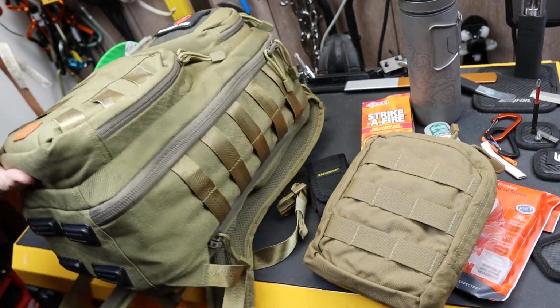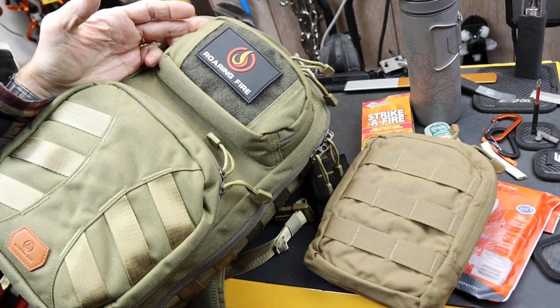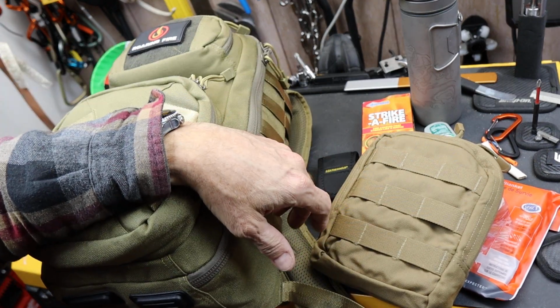So what I want to do here is build this out, get it dialed in, put it in my car, and that it becomes my get home bag. So yeah, I prefer this right now over my 511.